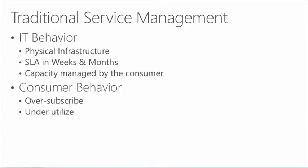All right, so why traditional service management, and what does that mean? What do we mean when we say traditional service management? This is the approach to service management prior to where we are today, and what has driven a lot of the requests, the need, the demand in the environment. It's IT behavior, that physical infrastructure. We have SLAs in a matter of weeks or months, and we have capacity that needs to be managed by the consumer. Well, now we need to shift in terms of that consumer behavior, ensuring that they're requesting what they need and using what they requested.